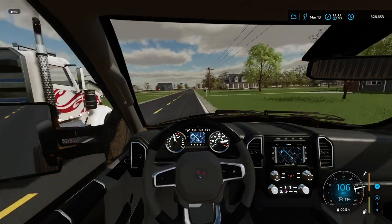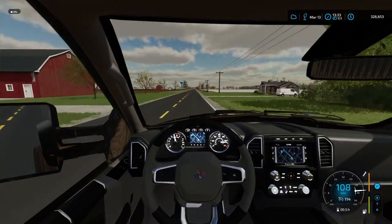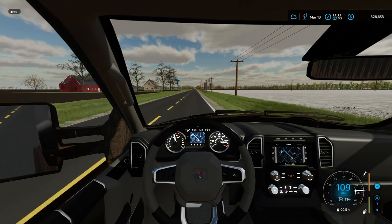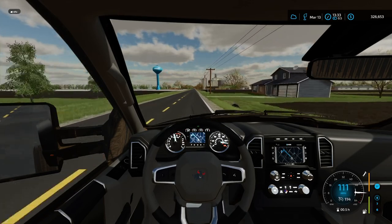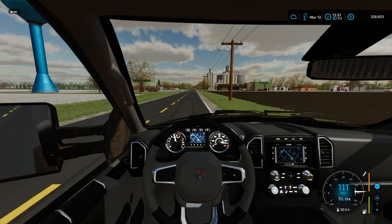What are you doing? Hey, whoa, there we go. Hey, and play fair. Whoa, 110 or 108, whatever, 109, here we go. 76. Remember, stay in your lanes. Stay in your lane there. He's long gone, so I'm going to get 111. 111, boys! Woo! Don't rear-end me, though.